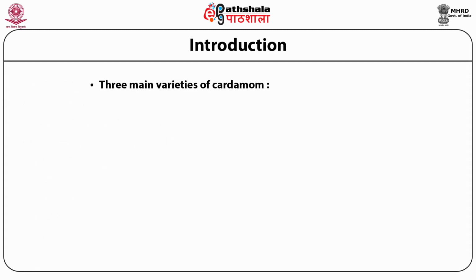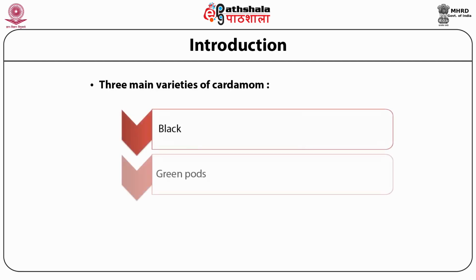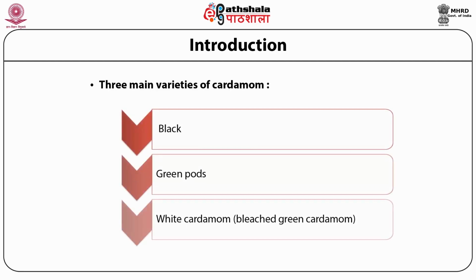There are three varieties of cardamom, with the two main types being the black and the green pods, and the white cardamom, which is simply bleached green cardamom. Black cardamom has a totally different flavor than the popular green pods. When the pods are dried, they turn black, which gives them a prominent smoky characteristic with strong peppery overtones. It is one of the essential ingredients in North Indian curries.